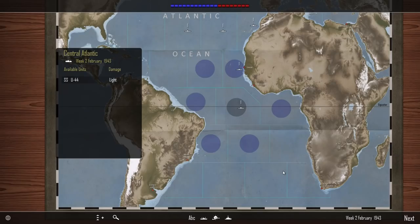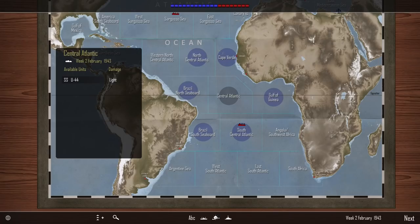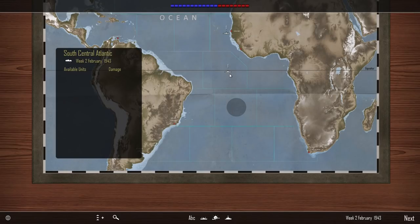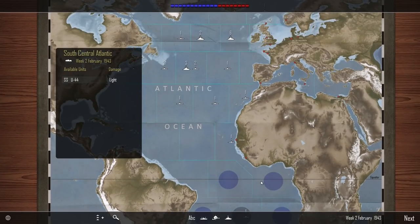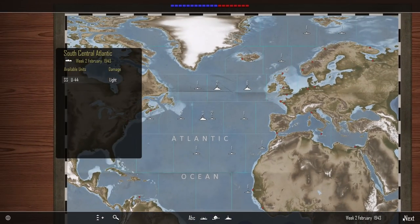And this U-boat here, we were going to send down to the South Central Atlantic. So you're going to go down there to get a resupply. Good. And then you come back at Dakar, and then we'll move the U-boats up again. Wonderful.